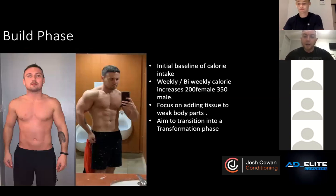We then have a building phase, where the goal is essentially to bring them towards a transformation. And when we're going through a building phase, a very important thing is we have to initially baseline calorie intake. Dieting and gaining phases are exactly the same. We try to weekly or bi-weekly increase calorie levels. I think a good number to run with, if we're going to either increase or decrease calorie expenditure, is 200 calories for females, 350 calories for males.